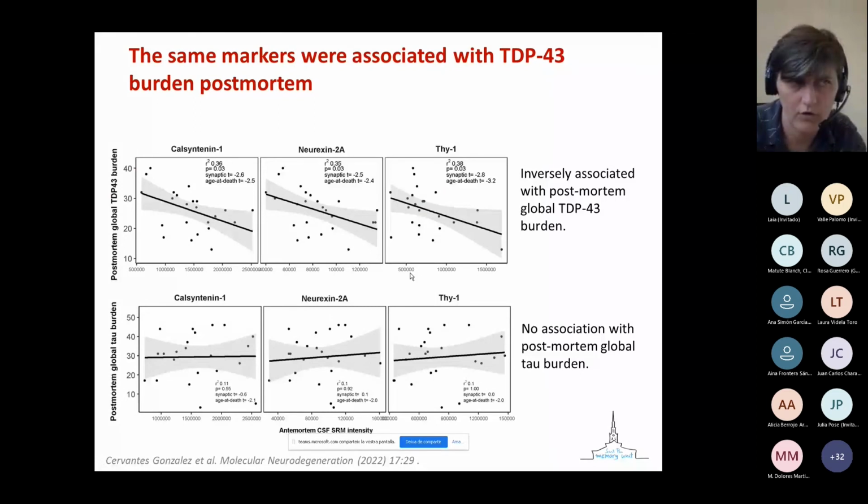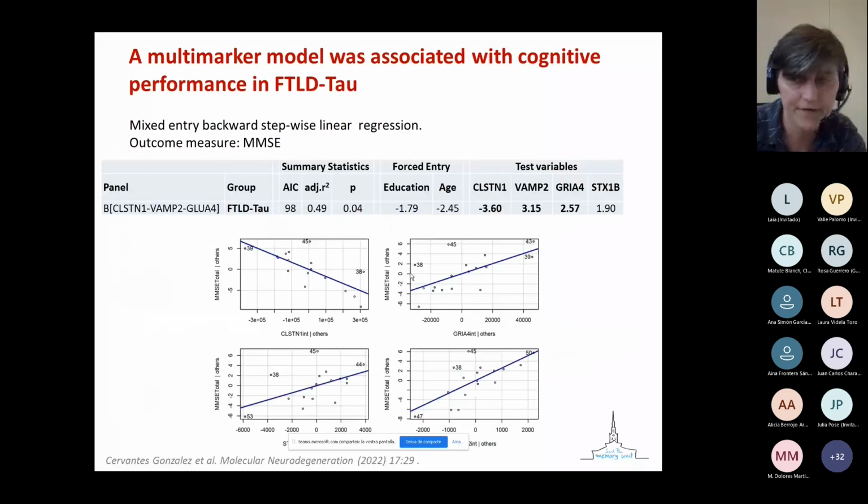None of these proteins were correlated with the Mini-Mental State Examination, the MMSE cognitive impairment, but we tested whether a multi-marker model could predict the cognitive impairment. We found several models that did, and I'm just going to show one of them here. This multi-marker model contained four of our synaptic proteins. In order to get to this, let me go back a step. What we did was a stepwise linear regression with backward entry, and we forced education and age at death into the model, and we let the model decide which was the best variable out of all of the synaptic proteins to predict the outcome measure, which was Mini-Mental State Examination. So this was our best model.